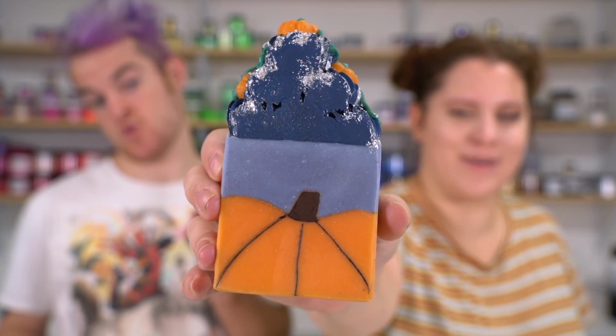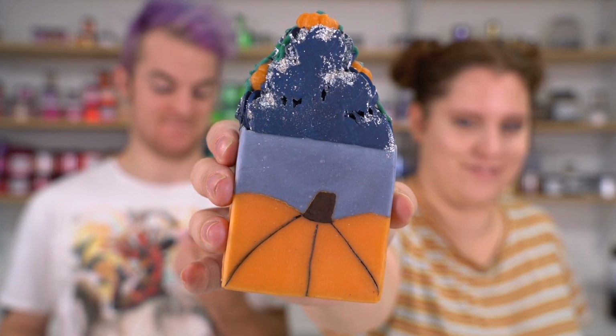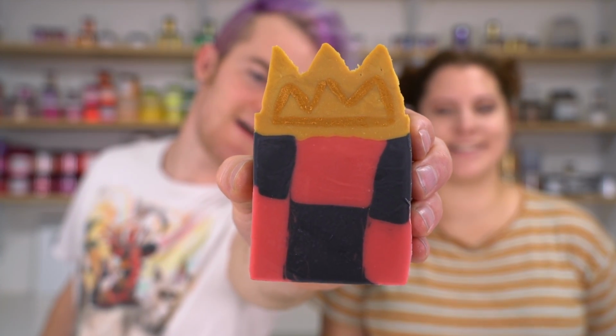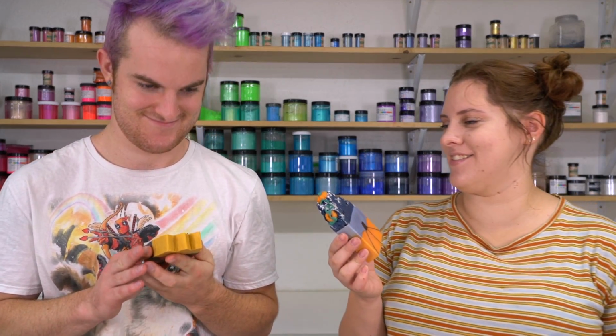We have our final designs now. They have been painted and cleaned. Here is my wee little pumpkin. Isn't it cute? Do you not love it? And here is mine with a little hand-drawn accents on the crown. I love it. I think it looks great.